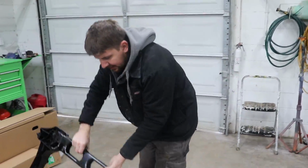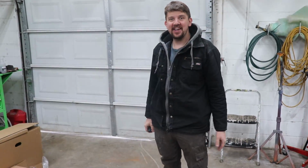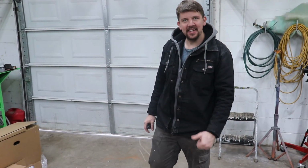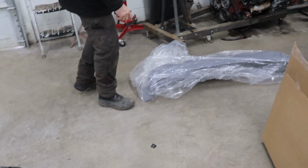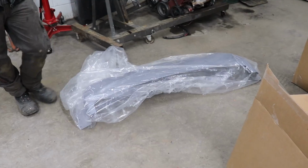So do we need that right now? Oh yeah, radiator support. You can tell it's right there, it's messed up. That's the main piece I'm gonna switch out anyway, so definitely do need that one. This right here looks like... For the front bumper? Front bumper piece, okay. Where is the front bumper though? It's on the other side.